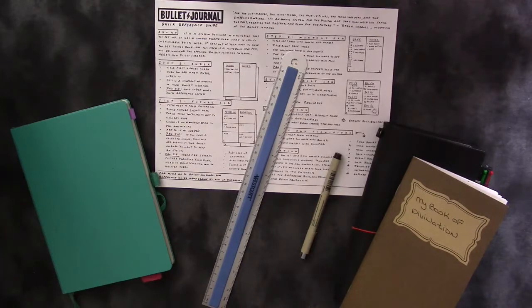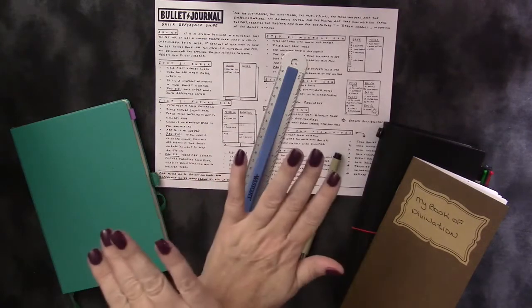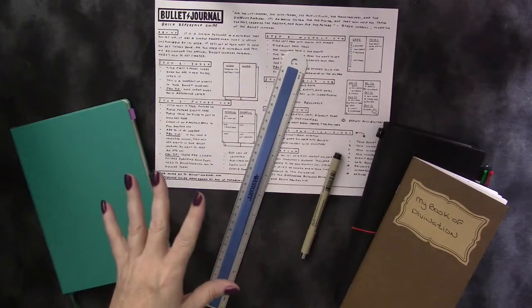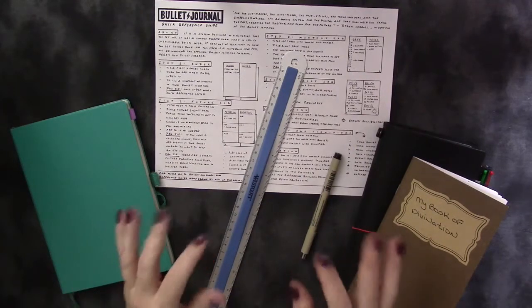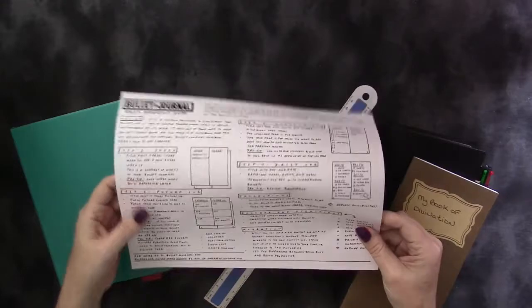Should they desire to. So I'm just going to show you how to set up a bullet journal at its very basis, right? At its very core principles, without any extra thrown in, just simply how to set up a bullet journal.